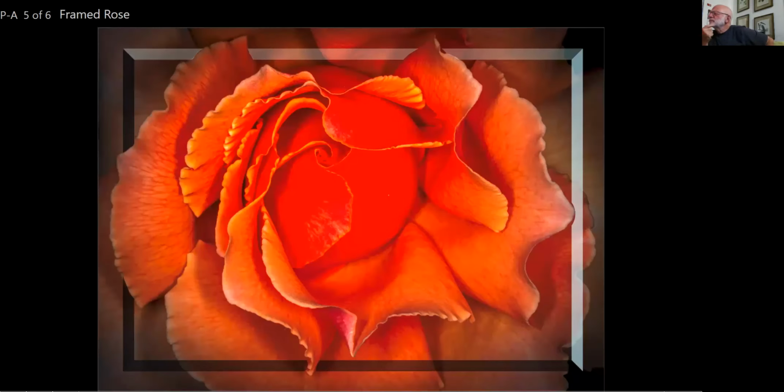Framed rose. You have nice warm colors here, nice details in the rose. I think the frame adds an additional bit of interest that goes beyond just the perfect symmetry of the rose. But I want you to look a little bit more carefully where the petal on the right is supposed to be going over the frame. The masking isn't really perfect there. You might want to consider that.